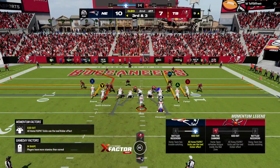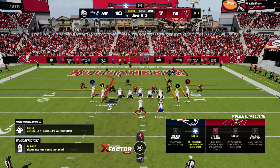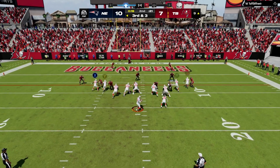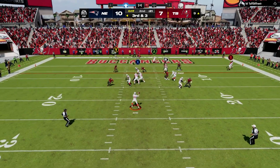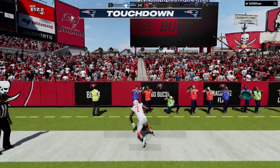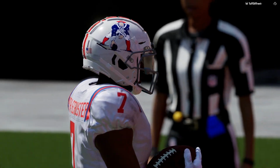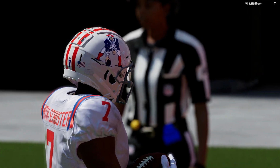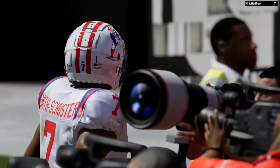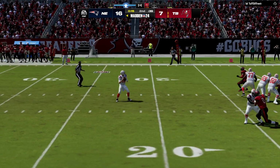So the incomplete pass on the last play, and that leads us to a 3rd and 3. Back to throw again. And that's going to be caught for a Patriot touchdown. Juju Smith-Schuster as the first half is winding down. And the Patriots will extend their lead here just before halftime.